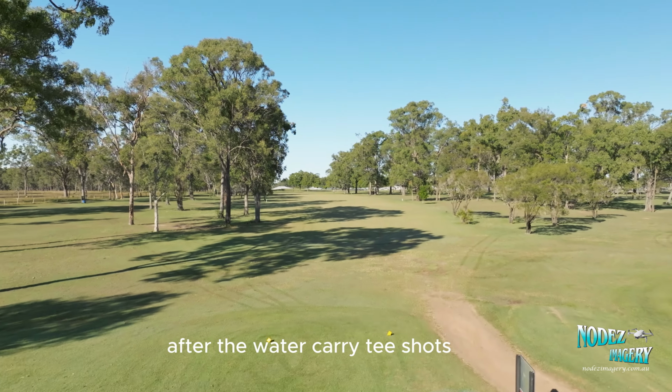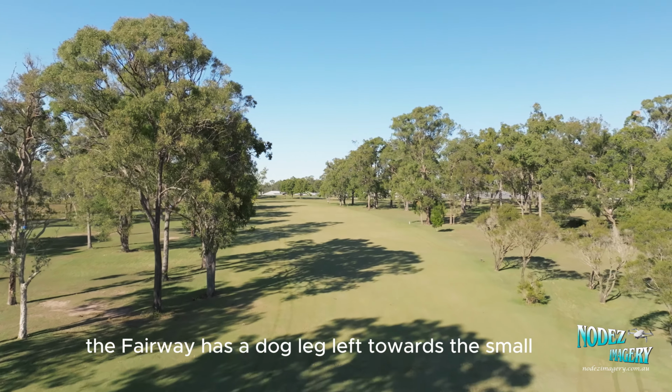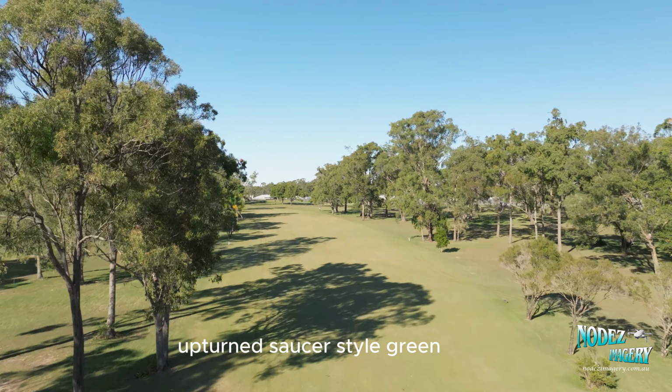After the water carry tee shots, the fairway has a dogleg left towards the small, upturned saucer-style green.